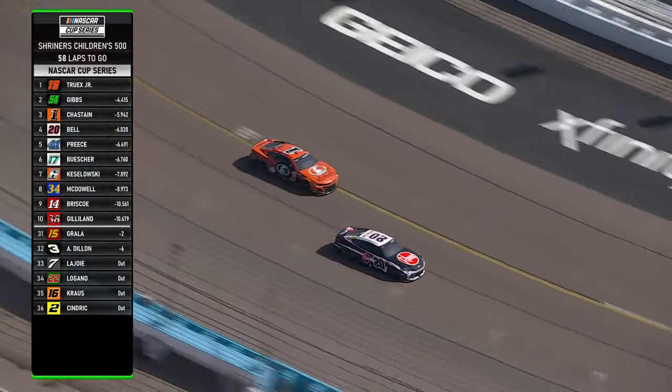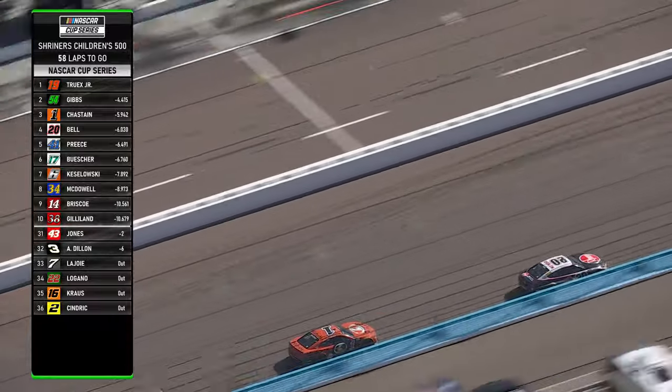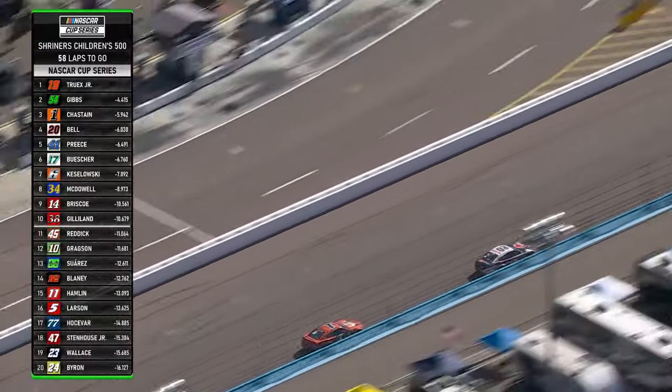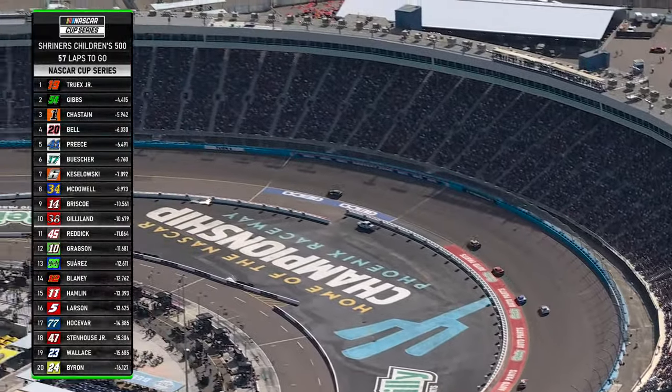I'm watching his entrance speed, Kevin, and he just rolls in to the center so much faster than everybody else, in particular into turn three right here. He has gained 17 positions since the restart.